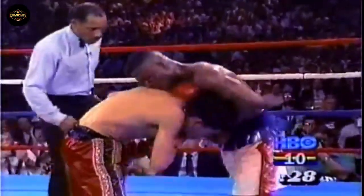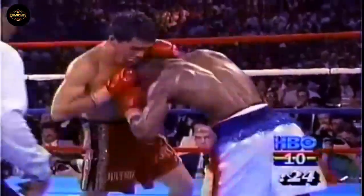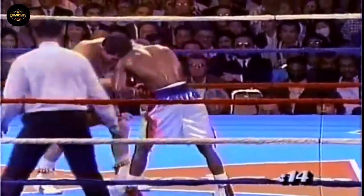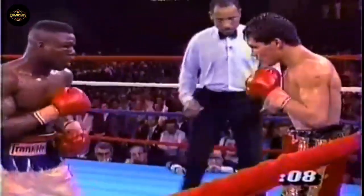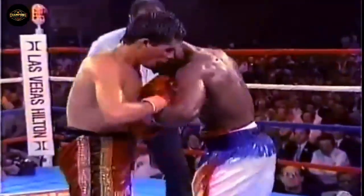Chavez finally seizing the initiative for the first time. And for the first time, there's a mild air of danger from Meldrick Taylor. Keep him up. Keep him up. Right now, it's like who wants it the most. But you can never question Julio César Chávez's desire. We see two real champions here tonight.